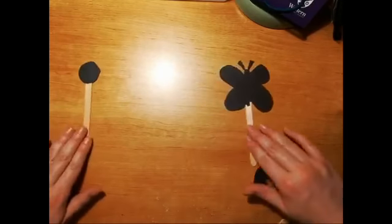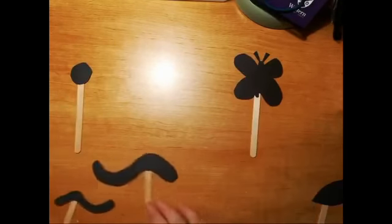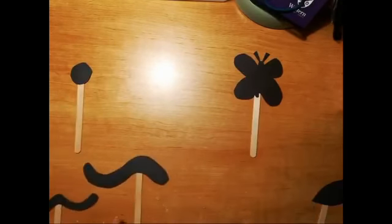Alright, so for our craft today, I thought it would be really fun for us to put on a little shadow puppet show to tell the story of how, from an egg all the way to a butterfly, our little caterpillars use milkweed leaves to eventually turn into a chrysalis and then fly off as a butterfly.